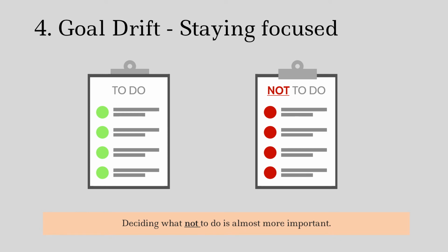And a really useful tool for avoiding this trap is to write down what you're not doing as well as what you are doing. Most people write down what they are doing; it's implicit what they're not doing. Sometimes it's worth having an explicit list of what you shouldn't be doing or what you've decided not to do.